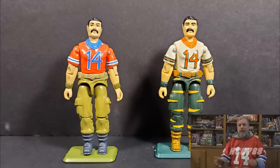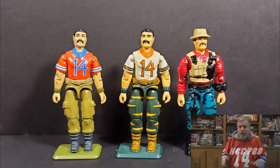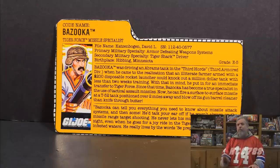Tiger Force Bazooka has one thing the first version doesn't have: painted camouflage. It has painted tiger stripes on the lower half of the figure. That is something special about Tiger Force figures. They didn't just change the colors, they added the tiger aesthetic. Unfortunately, the tiger stripes are yellow, so that negates the cool factor.